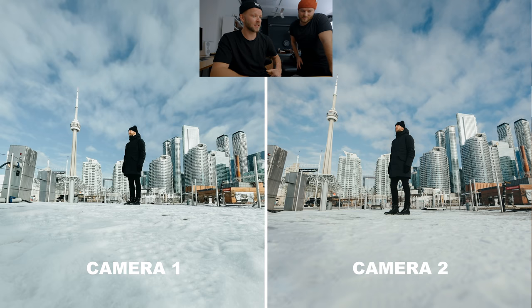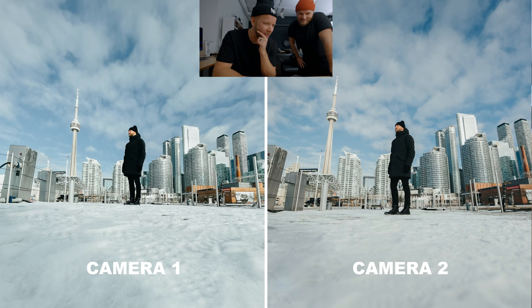All right, photo number one. We have this nice shot of me in the city of Toronto. We had some fun shooting this morning, right in the neighborhood. He does a really good job with the photos. If you want to see more of his photos, check out his Instagram. Okay, photo number one, A versus B.